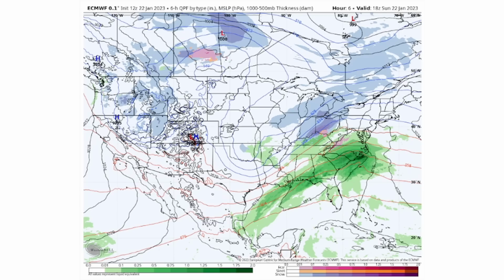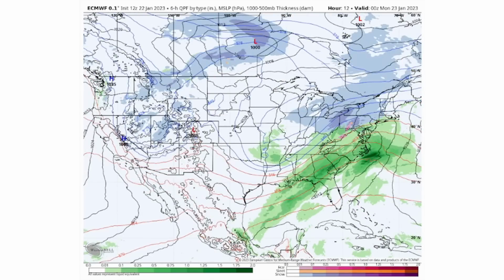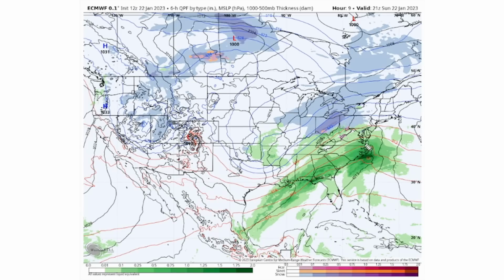Now, as we're taking a look at this European model, first off, we can see already we have a snowstorm taking aim here at kind of the northeastern United States. And really, we're probably about right here as we speak currently. So that low is right offshore of North Carolina. We can tell there is tons of this Gulf energy just infusing itself into this storm.